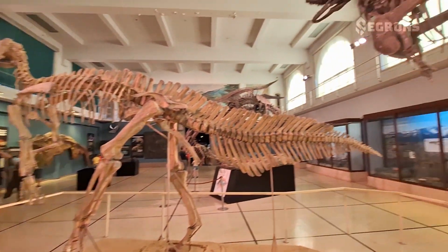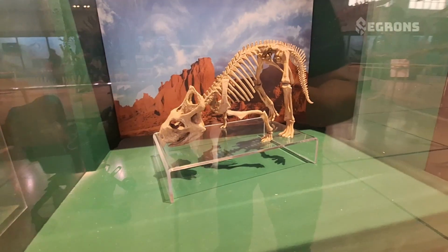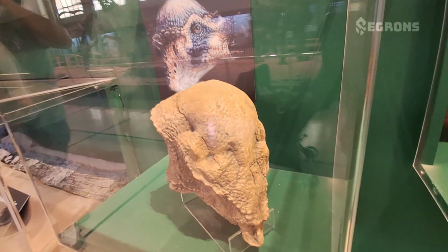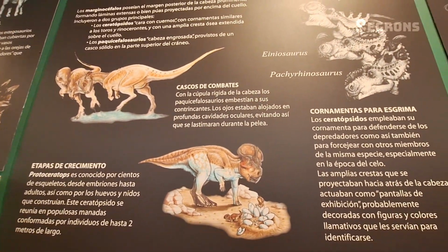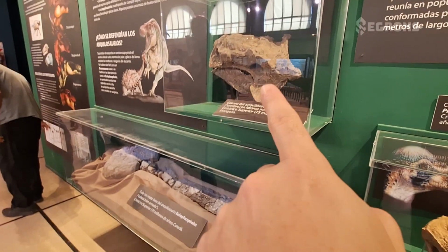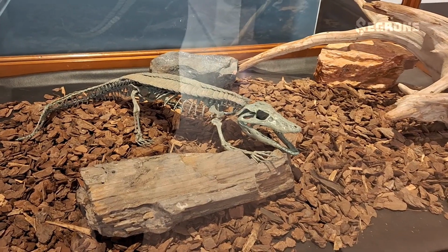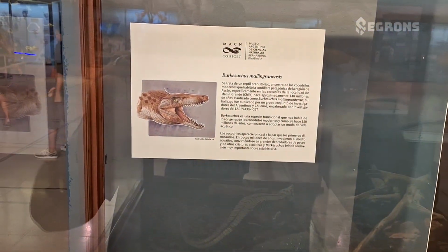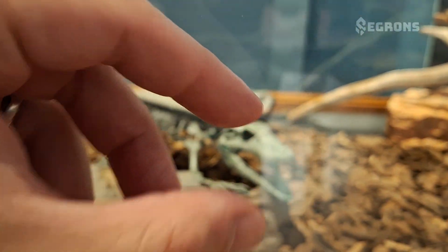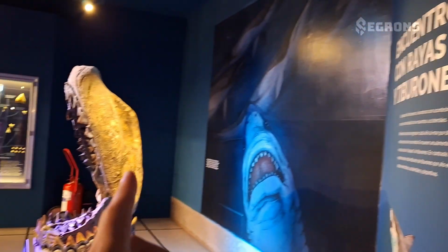This is incredible. This is the tail of this one. Like a mini croc. Okay. It's tiny. Look at that. This is a white shark, and that's a megalodon.